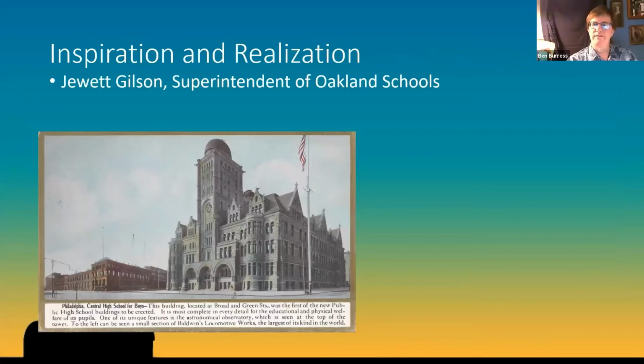The inspiration for the observatory in Oakland came from the superintendent of Oakland Public Schools at the time, Jewett Gilson. As the story goes, he was visiting Philadelphia, and there was a school for boys that he visited that had its own rooftop observatory. So if you're seeing my presentation here, you're seeing a painting of that school for boys and its observatory dome on the top. But Gilson apparently saw that and said, Oakland has to have that. So he went looking for somebody to pay for an observatory for Oakland.